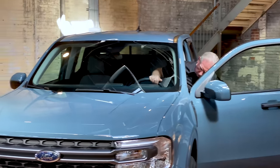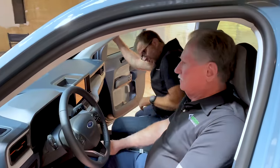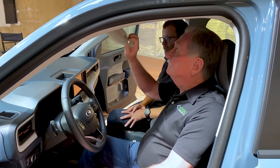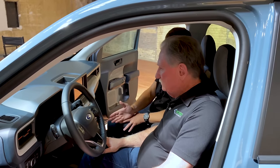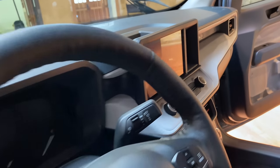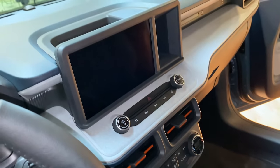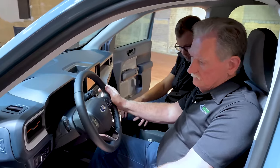So this is our XLT. This is our mid-series variant. So what does this run? This is about $23,000. Fully equipped. Still affordable. Oh, and even got mirrors. Yep. So dual ATC climate control, standard 8-inch screen with Apple CarPlay and Android Auto, 5 selectable drive modes, electronic park brakes, standard driver assist features like automatic emergency braking.